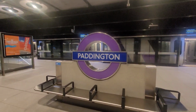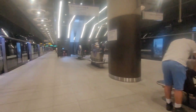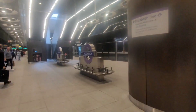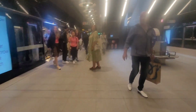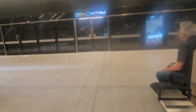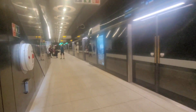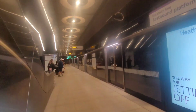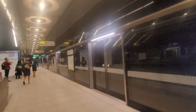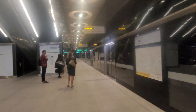There we have the new purple roundel, which I'm just going to take. I'm really enjoying that the roundels are appropriately purple. For the Platinum Jubilee, but also because the Metropolitan line is magenta, right? So it's kind of like a homage to the old steamers which connected Paddington to the other mainline train stations in the 1860s.